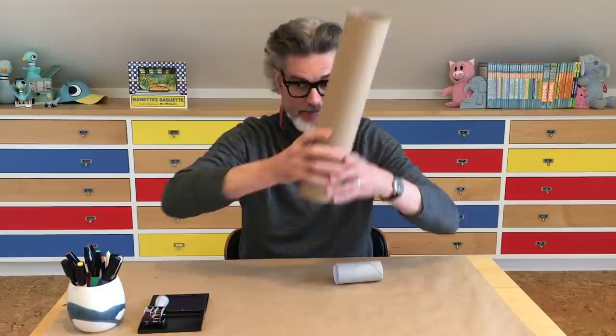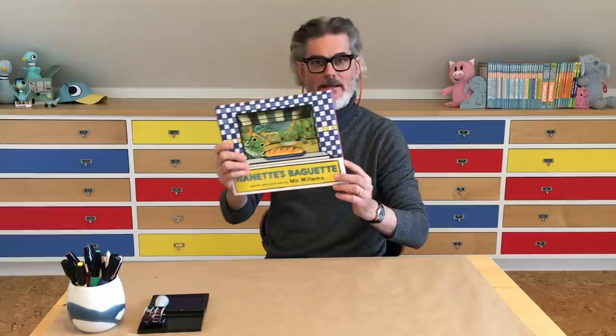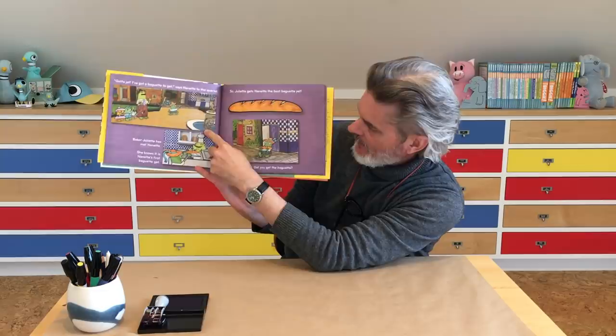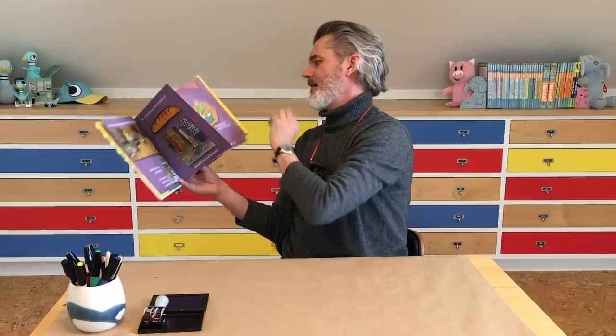But I'll give you an example. I made this book that just happens to be right here called Nanette's Baguette. And in Nanette's Baguette, Nanette lives in a city. And there is a fountain and goes to a bakery. And that fountain right there, that little picture of the fountain, that's a toilet paper roll. So I actually made this entire city. Let's see if I get another image where we really see the city. There we go. There it is in the rain.